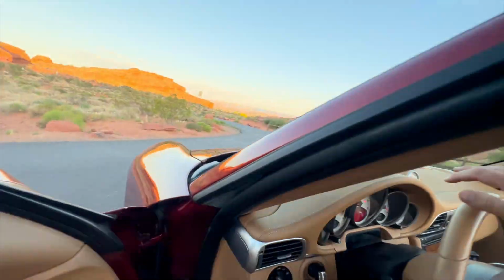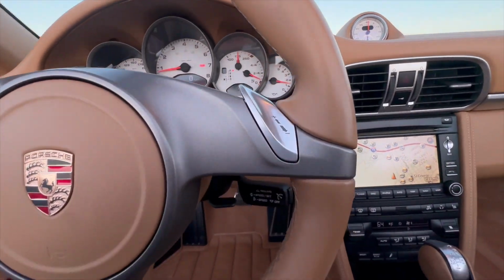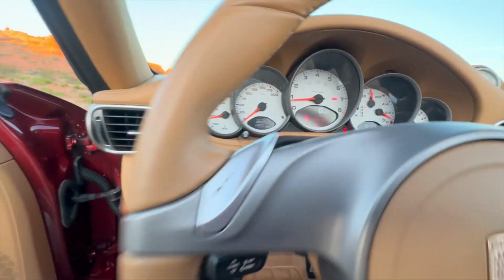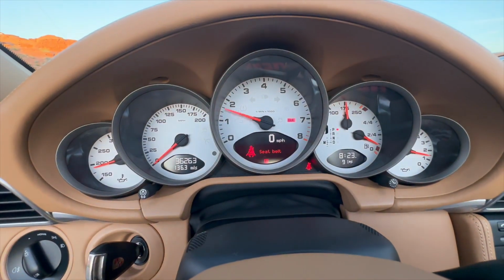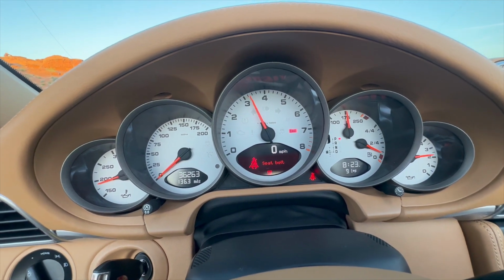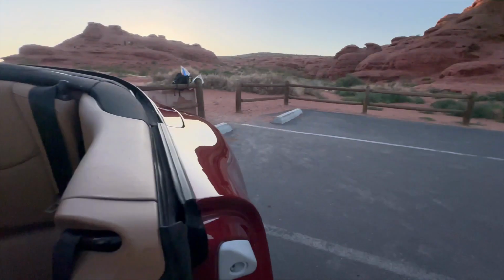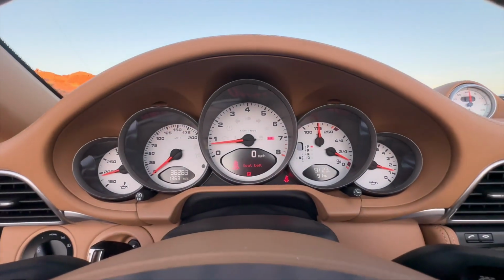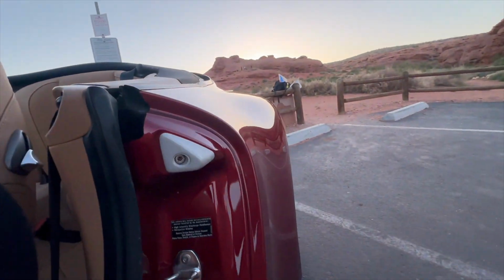Seats are in great shape. Usual amount of really light creasing just from getting in and out, but same with the steering wheel. Don't have any significant wear anywhere on there. There's current mileage. And no smoke or anything out the exhaust. It's been idling, like I said, 30-40 minutes, and no smoke out the exhaust from leaky valve seals or anything like that.